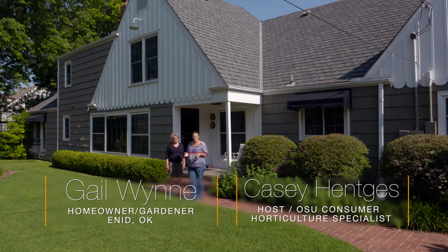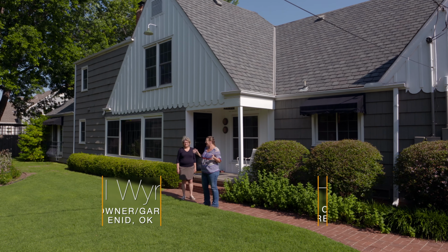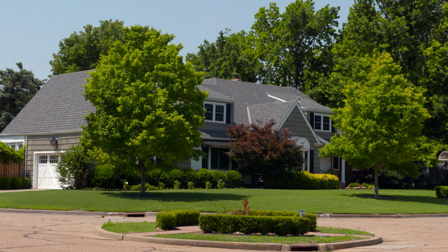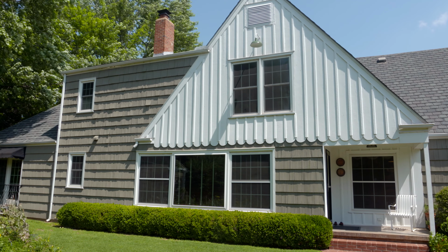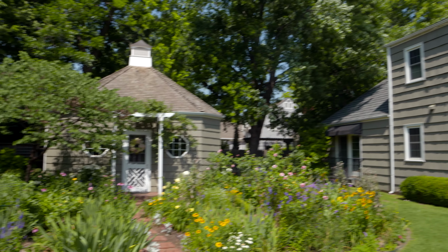Of Gail and John Wynn outside of Enid, Oklahoma, and you would think we're at the Cape, really. I mean, this home is just beautiful. Thank you. There's not a lot of Cape-style homes around this area. Not a lot. We were fortunate to get one. We like Cape Cod style, so we were pleased to get one. Tell me a little bit about how that influenced your garden here. I mean, your garden's just beautiful.